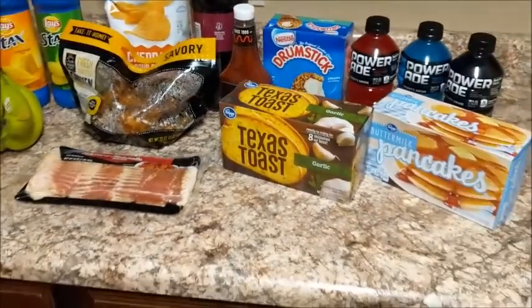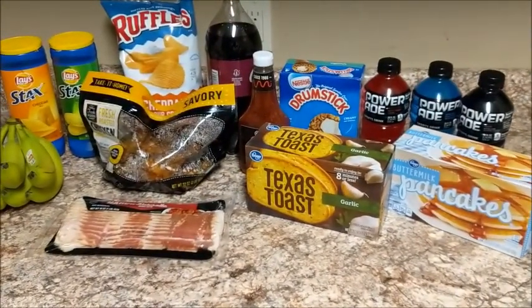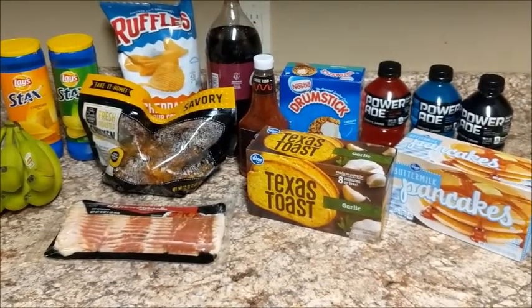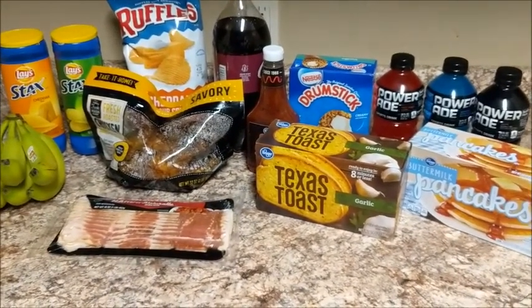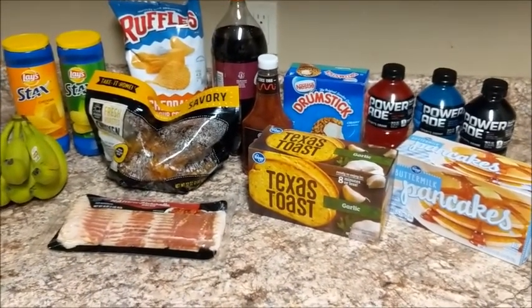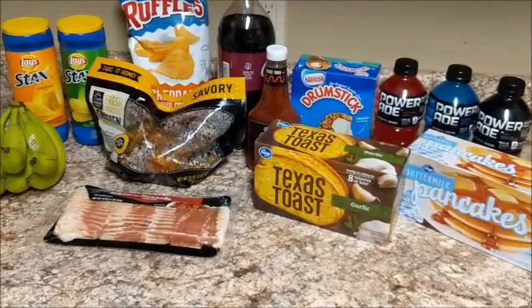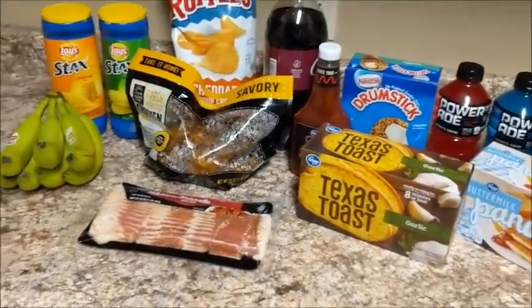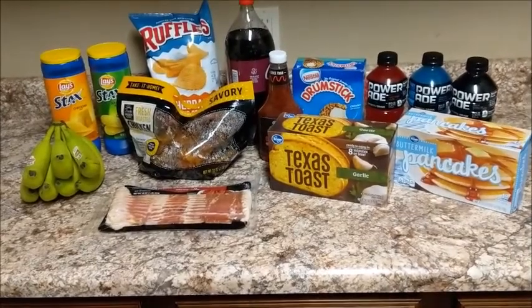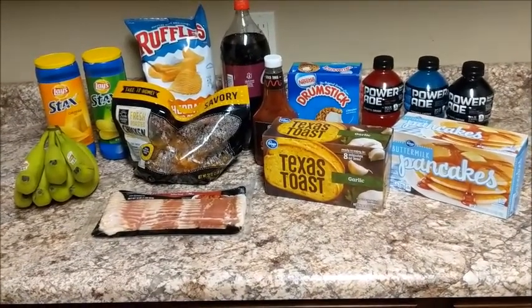So how much did I spend on my grocery haul? I spent a total of $33.16, which is not bad. The rotisserie chicken is what really got the total kind of high, because that was what, $6.99 I guess. But anyway, that's everything that I got on the grocery haul for my cook with me. So we're fixing to get started cooking, so stick around and cook with me.